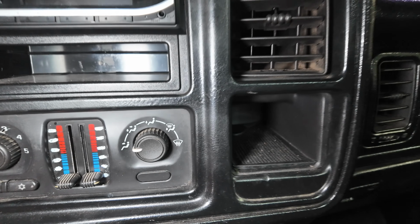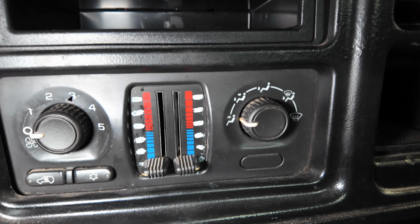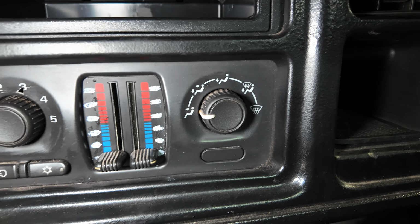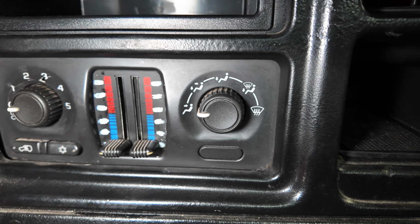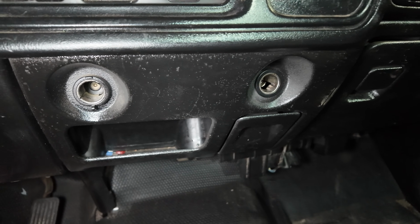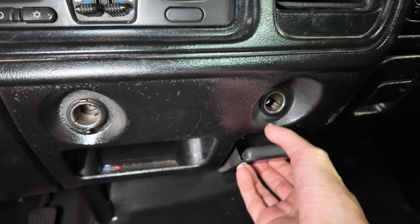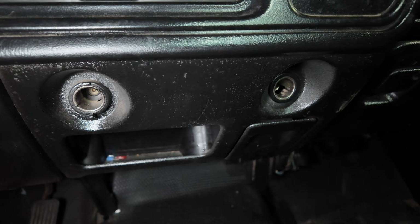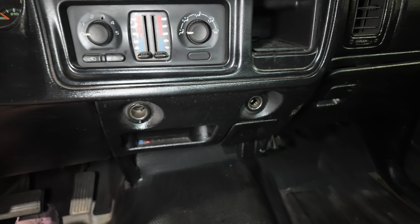One thing that is really nice is that this has dual climate control, and I'm not so sure why these have whiteout dots on them. But, okay, I guess you can do that if it's your truck. Moving down, we've got some more spots so you can hide things, hold things. Got a little ashtray in there. But I like how it has two spots here, one for each side, the passenger and the driver.